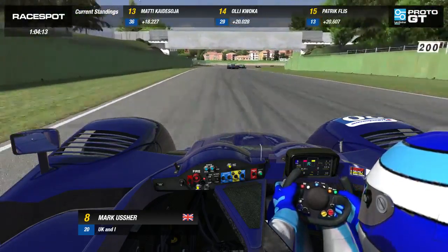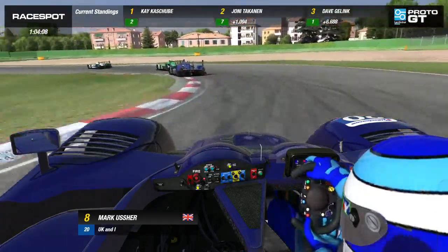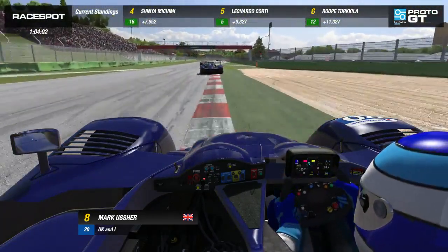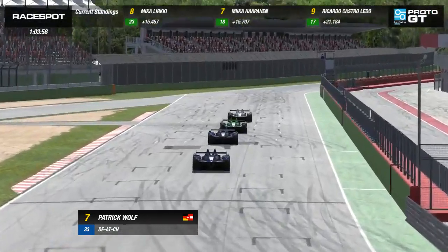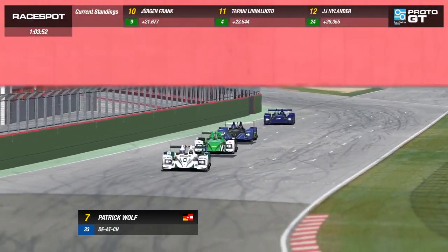There's also something to note where this middle part of this prototype field is going to be interesting to watch come the end, because they're very, very similar on pace. They're sticking together really well here. Well, we're still on board then for a couple more corners with Mark Usher. We did see he lost it on the exit of Acqua Minerale, Rachel, but ahead of him, Patrick Wolf continues his what's now a four-way battle with Juan Lopez and Sayandra.